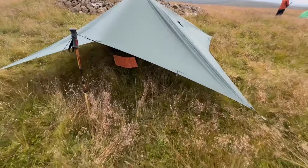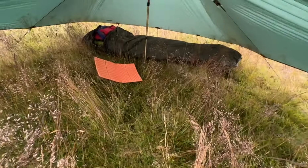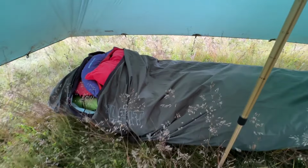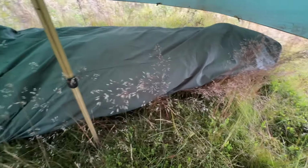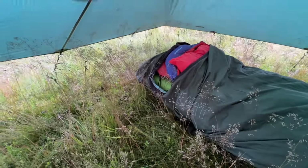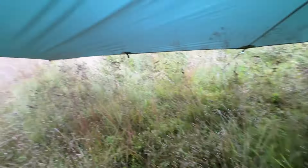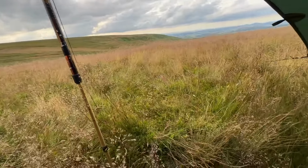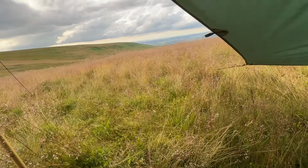And when you get inside it, have a look at this. It's ridiculous. Look at that. It got soaking wet, this ground. Soaked. Oh. That's my full-length bivy. I mean, it really could get three people in here with ease. It's absolutely fantastic. And if you open it like this, if you found a stick or something, you could do multiple openings for the space.